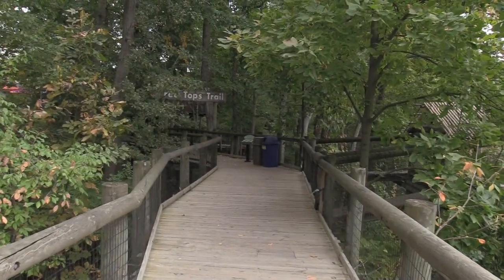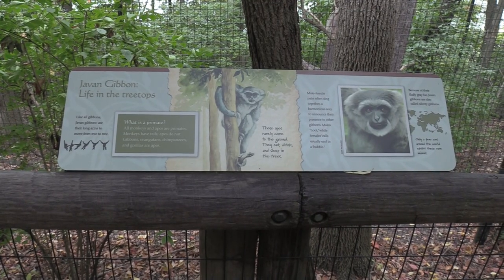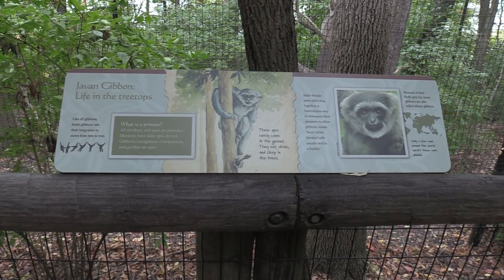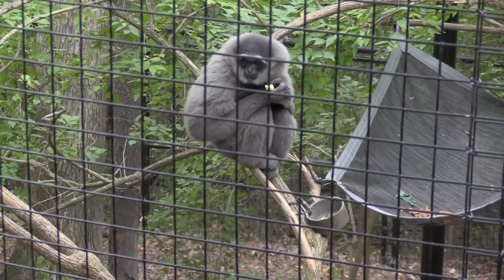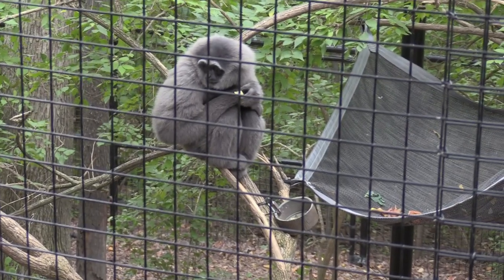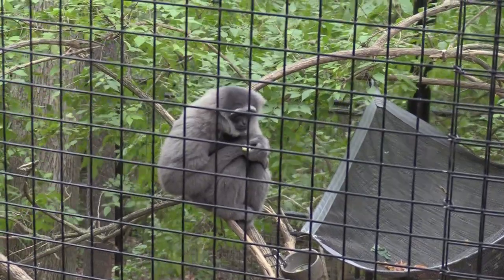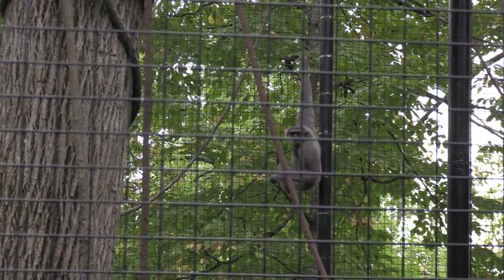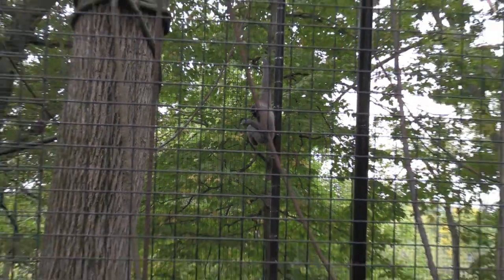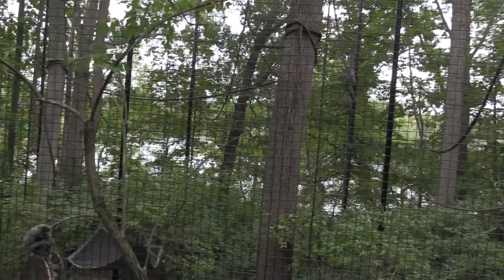We're on the Treetops Trail. Oh, we got some Javan gibbon. All right, looks like they're having some bananas. There's another one further back. We got all sorts of stuff to swing on.